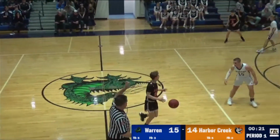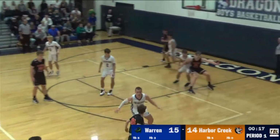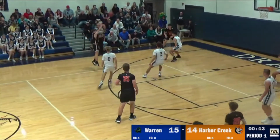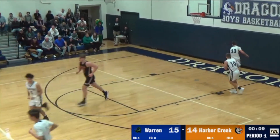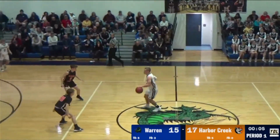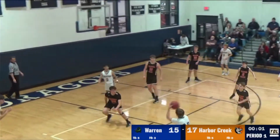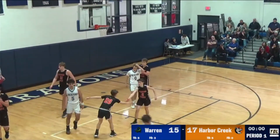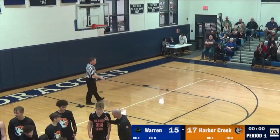I can imagine Harbor could probably hold for the last shot here. Losandro inside to Wilson, there's the double team, kicks it out. And that's a three-pointer for Ben Mosdy, and puts Harbor Creek in front 17-15 with 5 seconds to go in the first quarter. Hoffman at the buzzer, can't get it to go. After 1 quarter of play, Harbor Creek 17, Warren 15.